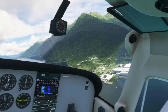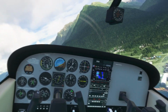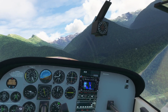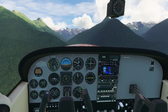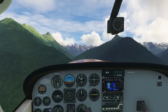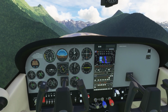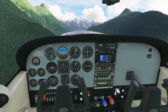So what we're going to do is actually cut across here to save us some time, rather than going all the way up there and trying to cut across these high mountains. A lot of bush flying is picking the right route, not picking necessarily the direct route. So in this case, that is going to be us doing a little bit of gentle climb here. We'll put our power actually back into the window. 2300 on the RPM for climb.